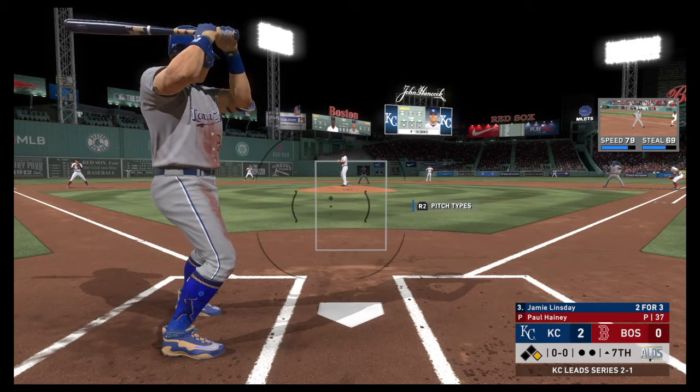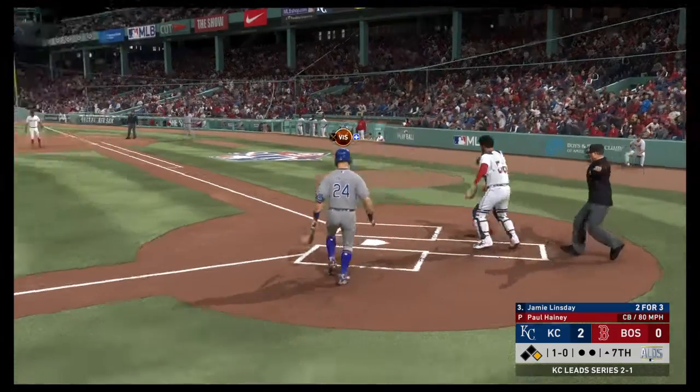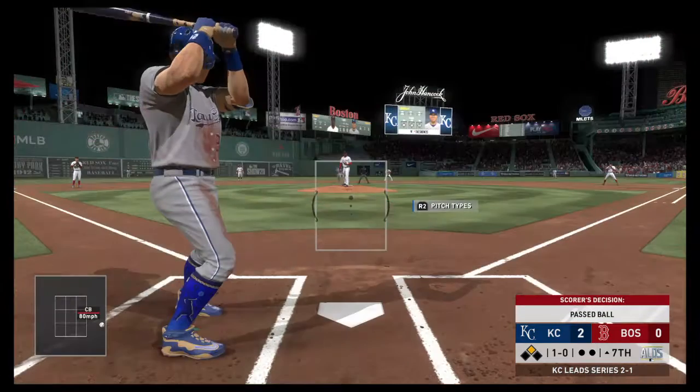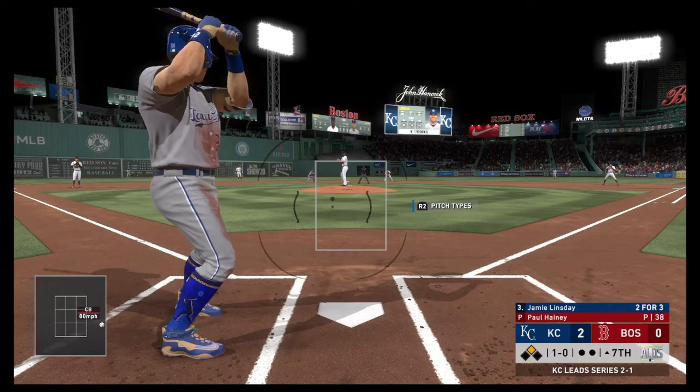Yeah, I understand that, Matty, but this guy's got burner wheels down the first base line. I don't think he even concerns himself with that. He's got to put it on the ground. That's part of what makes him successful. And he'll make it in easily. Pass ball, second, as I'd imagine that'll be scored a passed ball.